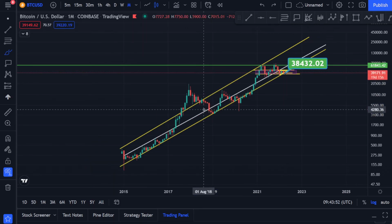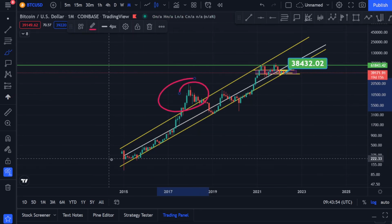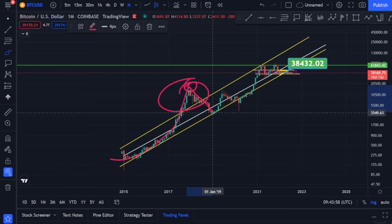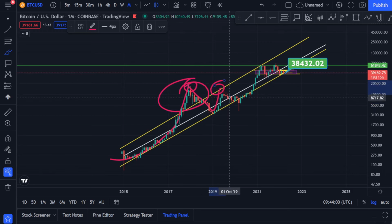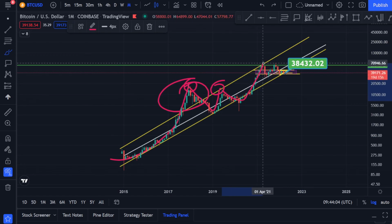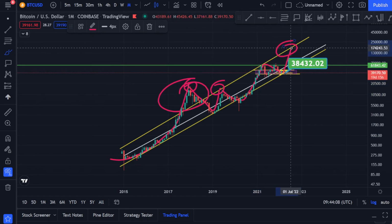And over here, this was an overextension. It went up on a fear of missing out, then it came back in. That's why every time it went up again, it hit this resistance line, came back down, hit the resistance, came back down. So next move, whenever we have this bull market, there is a chance we can hit about 170,000 to 175,000 in dollar value.